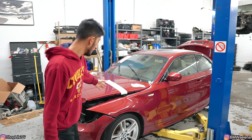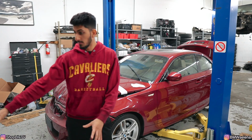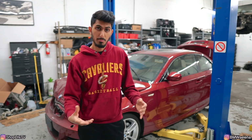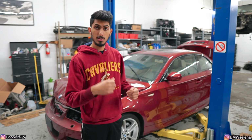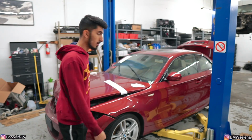But yeah, so what we're going to be doing right now is we're going to strip all these broken parts off. We already have a bunch of new parts. We're still missing a few things, but as we go through it, if we find anything else, we'll make a list and go ahead and buy the stuff. But let's take a quick look around the car.